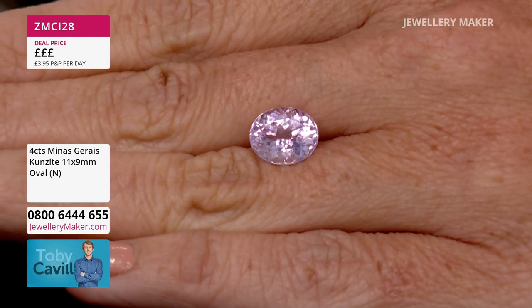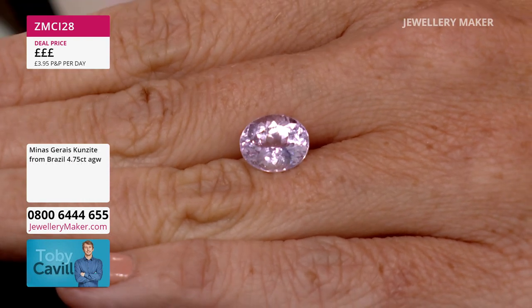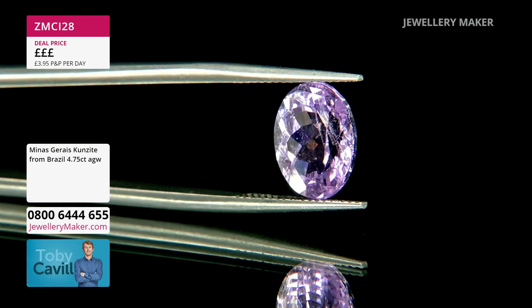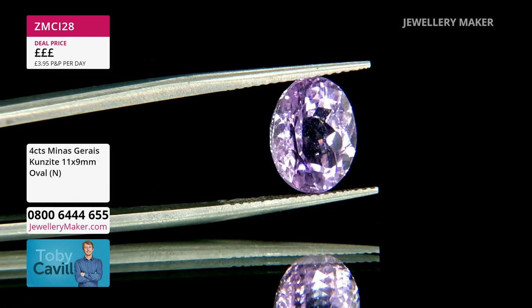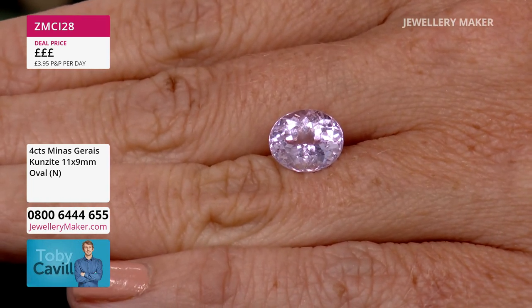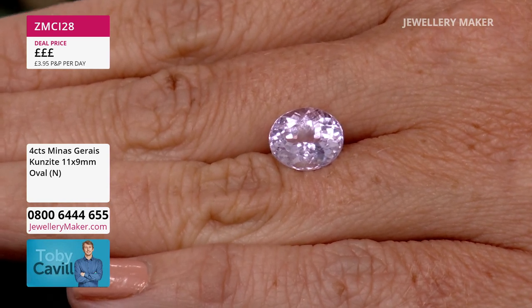4 11 by 9 millimeter. This is still natural. Kunzite is one of the few gemstones on this planet where the price point can increase the smaller the stone goes in size. Let me make this clear: it's easier to get a colour like this in, say, a 30 carat piece than it is with a 4-carat piece like this. Anything under 5 carats with natural colour is what you call prime property.